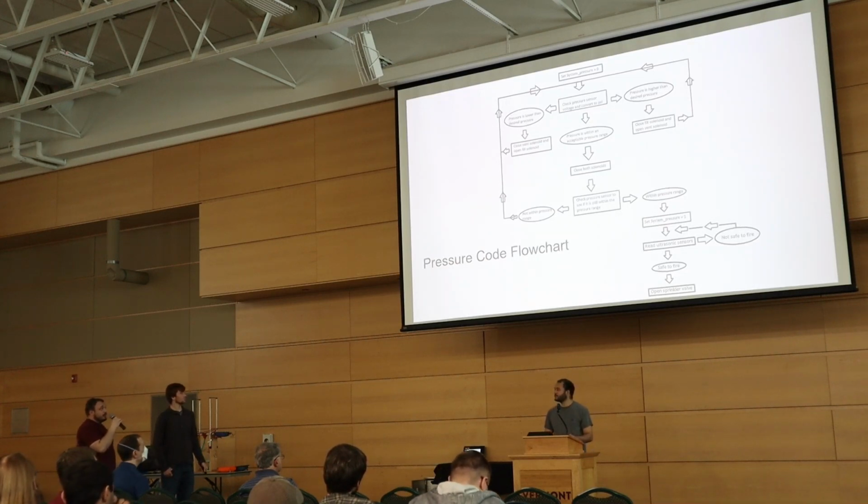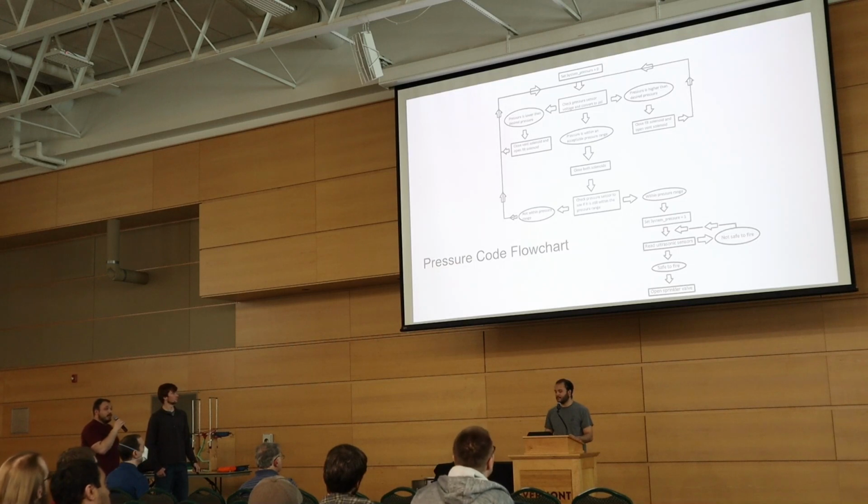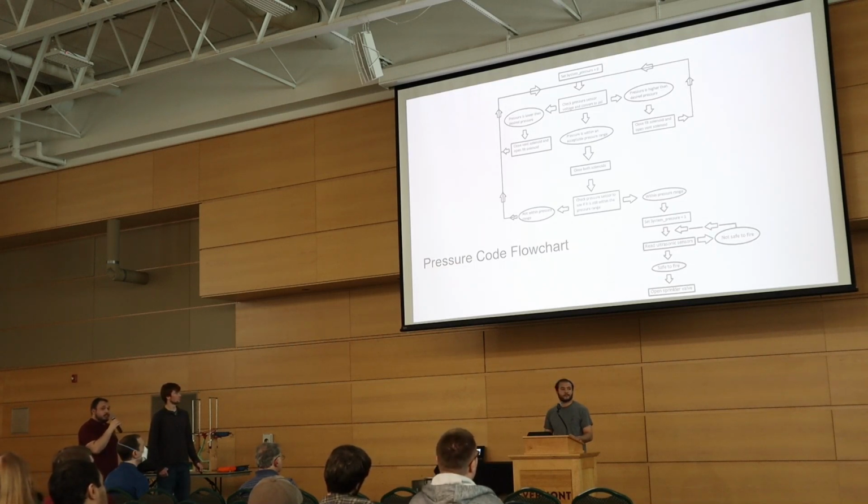In the safety system, it just reads the ultrasonic sensors and reads whether or not it's safe to fire. If it's not, it just keeps running that loop until it is safe to fire. And then it opens the sprinkler valve when it is.